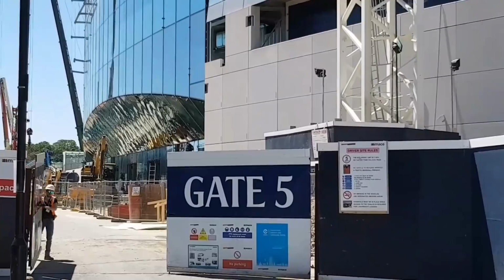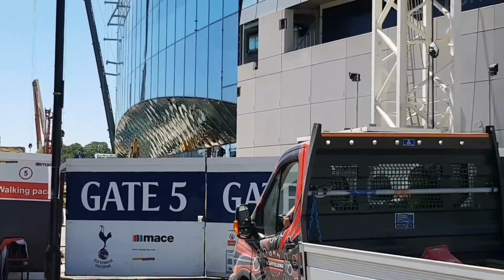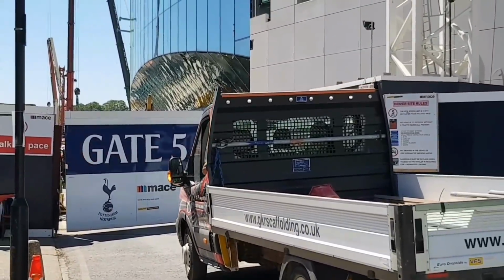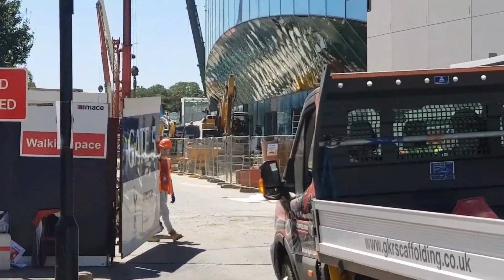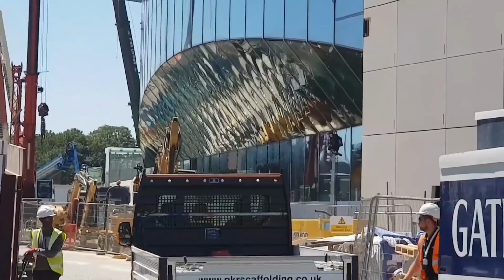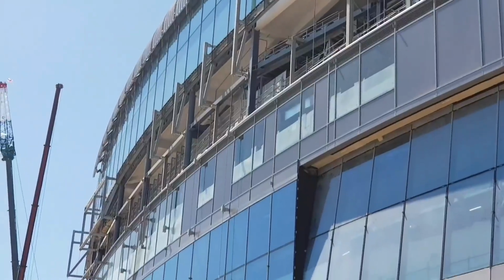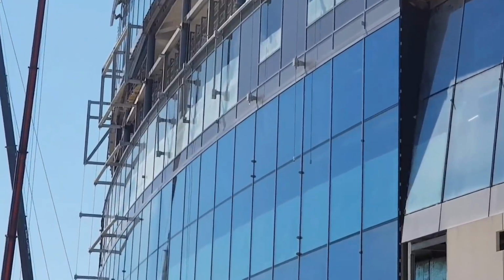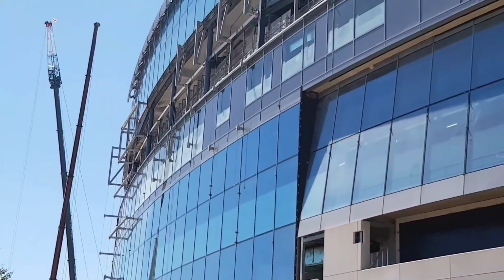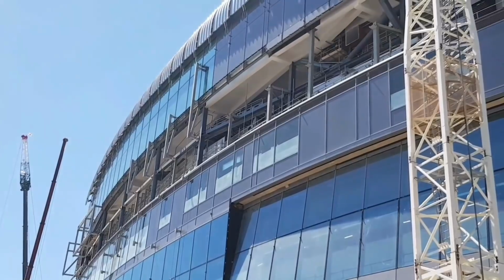So we can get a good view here of the East Stand. He knew I was filming. Great timing. So more metal framework has gone in. Now regarding the cranes inside, there are a couple in there at the moment, and I have asked a few questions, and apparently they're going to be coming out within the next 10 days or so.